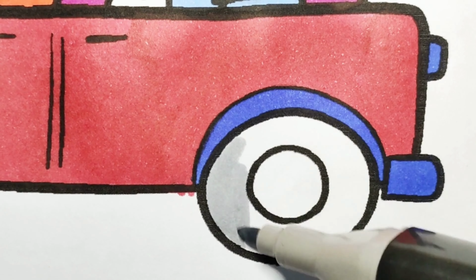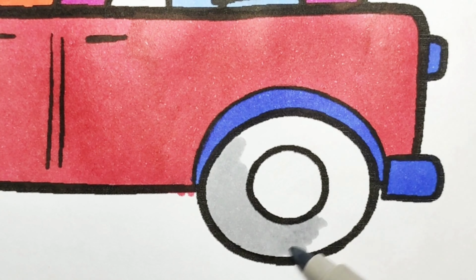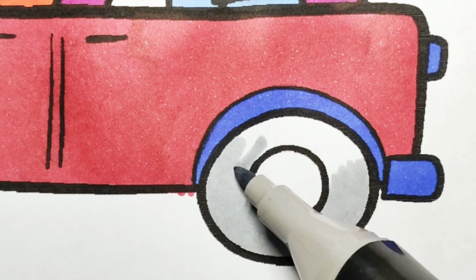This is the wheel of the car. Usually the wheels are black, but I want to color them gray.